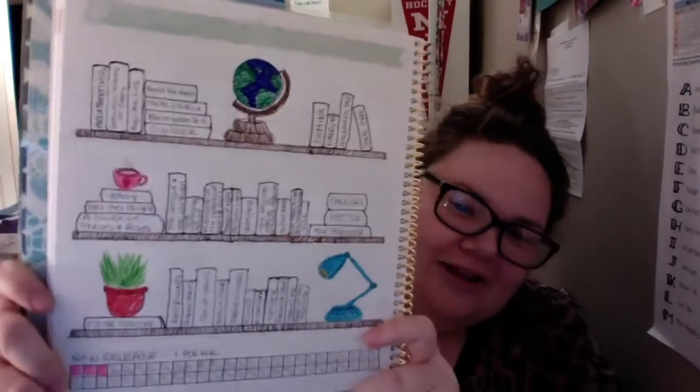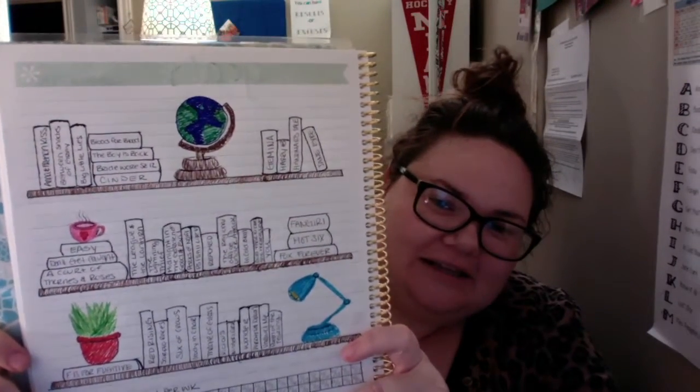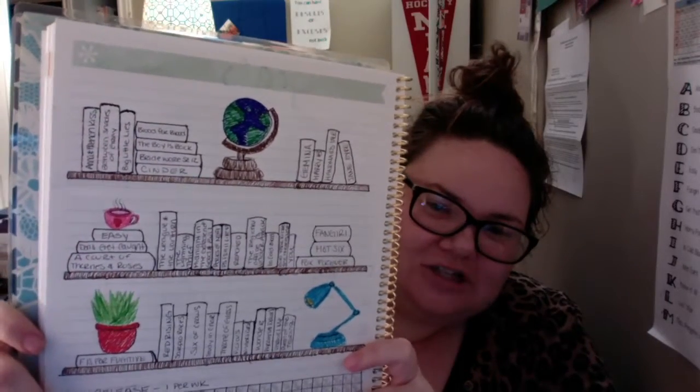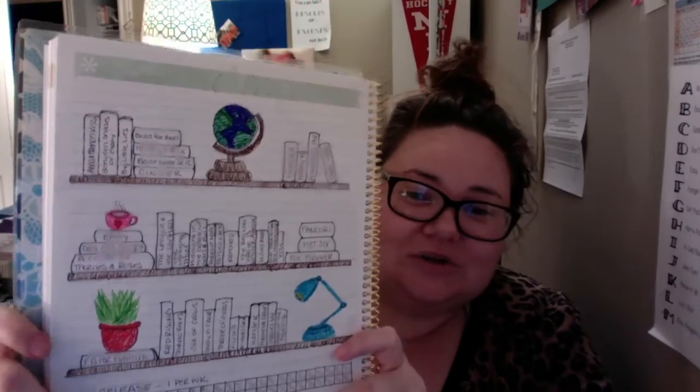Here, let me get it up close so you can see. How cute is that? Oh my gosh. Now, please don't be too hard on me for my awful drawings that I'm excited about. But I'm pretty pumped. I thought it turned out so cute. And then on the spine of each one of the books, I wrote the name of a book that I'm hoping to get to this year.